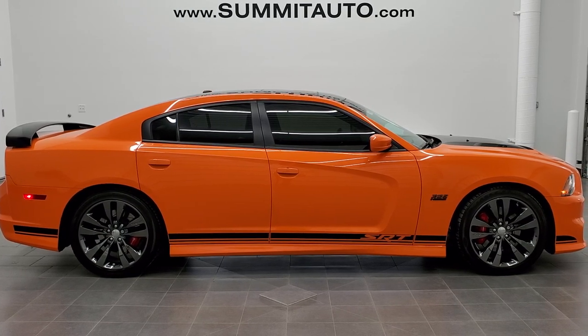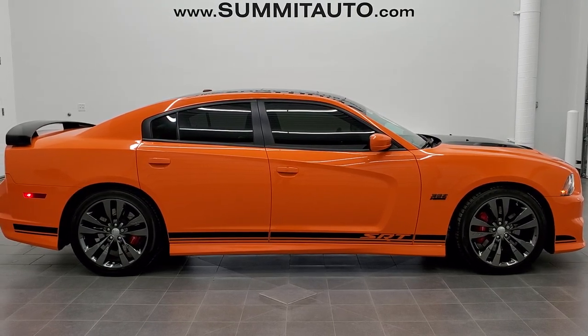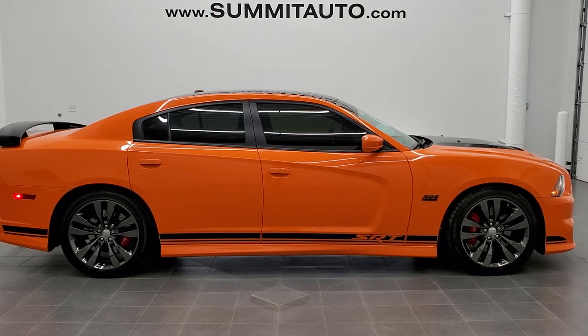We're super excited to be offering this extremely rare 2014 Dodge Charger SRT8 392 edition in Header Orange, number 369 of 392.